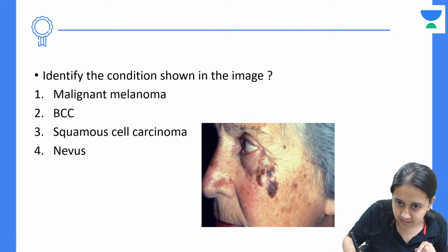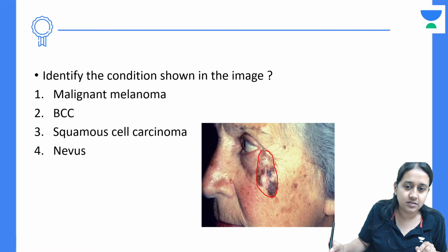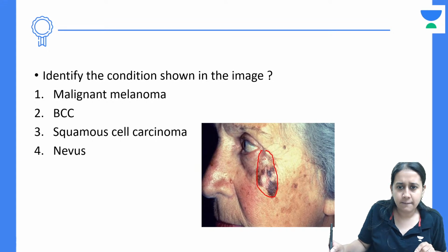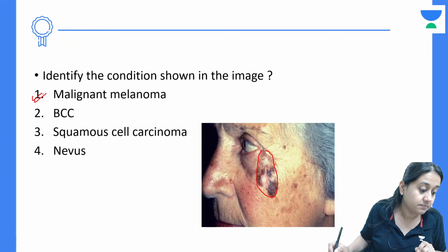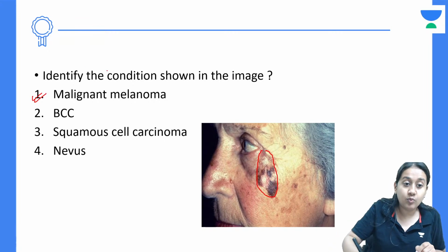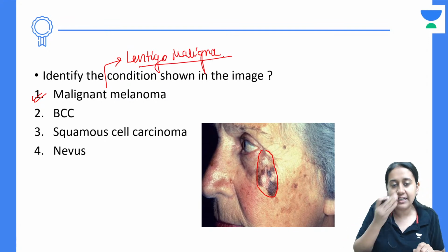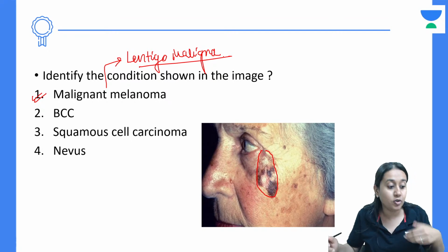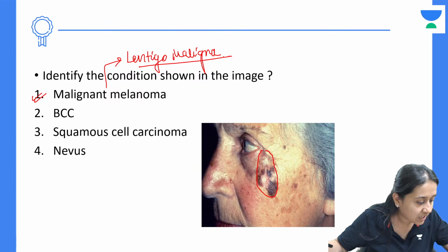You can see that there is a pigmented patch with irregular surface, irregular color, and this gives you an idea that you are dealing with a patient of malignant melanoma. And what type of malignant melanoma is this? This is a very classical example of lentigo maligna. Please remember, lentigo maligna is a variety of malignant melanoma which is more common on the sun exposed areas and in elderly individuals. Understood?